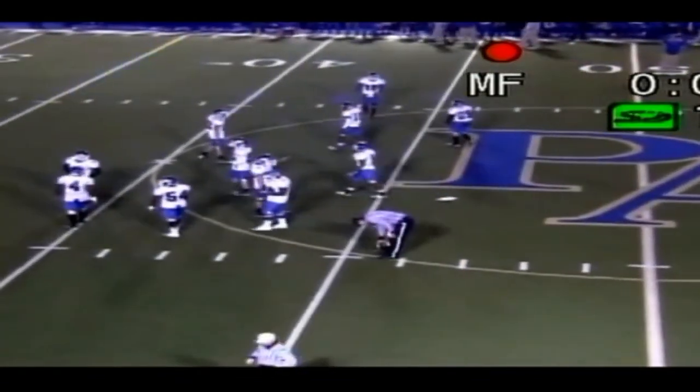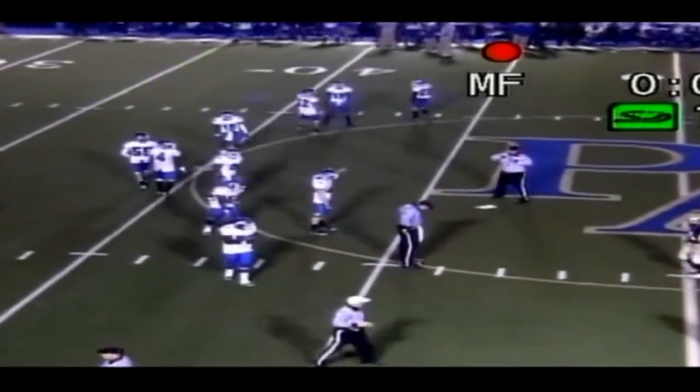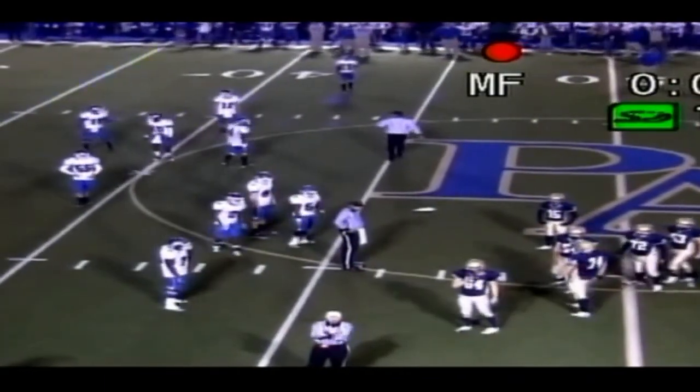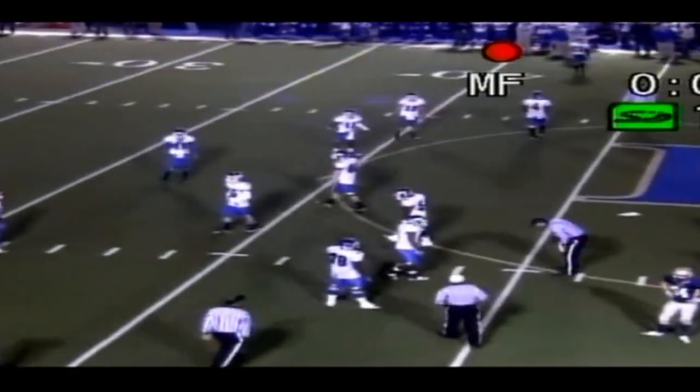The officials had to immediately move out there and back them away. Now we have a dead ball. Personal foul, late hit, 15 yards. We're fixing to see another 15 after this.